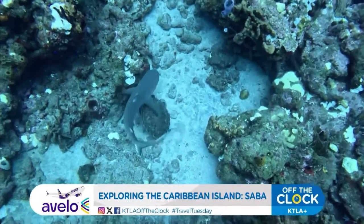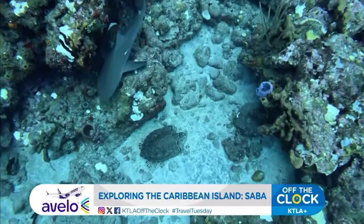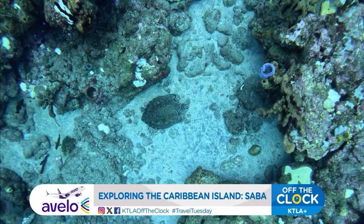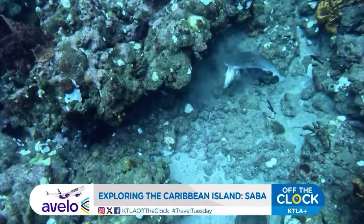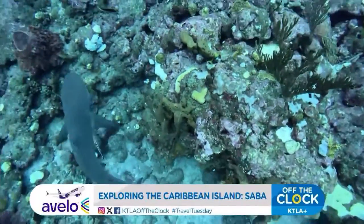So the diving is pristine. There are 30 plus dive spots, lots of great snorkeling. There are no beaches on Saba. It is not a traditional Caribbean island that you imagine, low-lying with white sand beaches. The only beach there is a beach called Wells Beach, and it only appears during the summer. Oh, wow. That's amazing. Most of it is just rugged. Yeah. How cool is that, you guys?